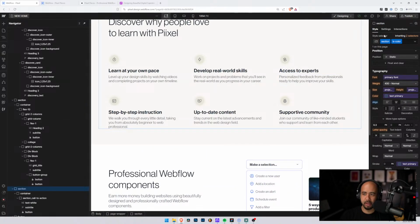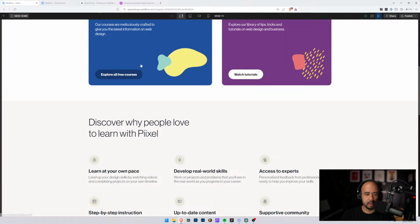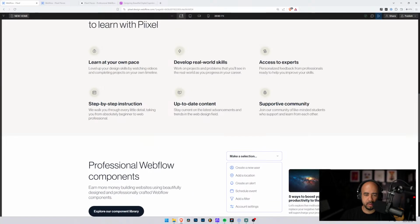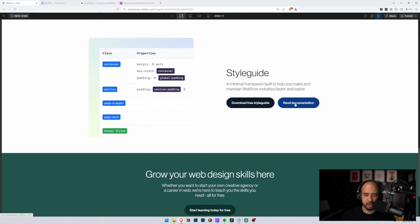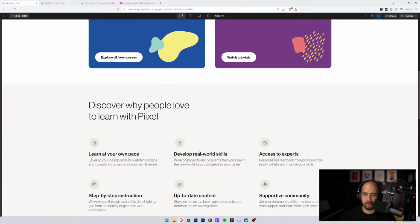Right, fantastic. I think we're looking good. Let's have a quick look here. Log in, learn for free. Explore all courses, watch tutorials. No animation on these things. Maybe we can do something later on if you hover over top of it, do something with the icon color, but that's nothing too critical. This is just kind of an interactive component here, which you can kind of see what it looks like. Explore, download, read documentation. Yeah, no, it looks good. I like it.